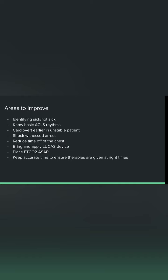What we want to really hone in on moving forward is that this job needs to be given to somebody who knows the ACLS algorithm, somebody who is very well versed in what they should do and what times these therapies need to be given. Ultimately, these are the people who should be leading or assisting in leading the cardiac arrest. So if you've got a physician calling out treatments, this person needs to be prompting the physician, or whoever is leading the code, that certain therapies are due.